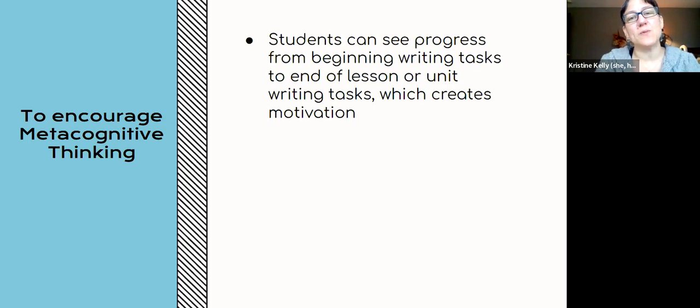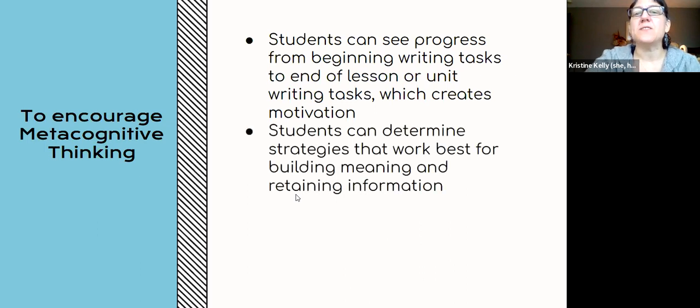A lot of times my students will say, am I really getting better in writing? Am I really getting to be a better reader? That's kind of a gray area for students. So we want students to see that they are actually every time picking up something, whether it's a detail or whether they're learning something about a strategy that works for themselves, or they're realizing that they have meaningful connections to make. These are all part of persistence. And students can determine strategies that work best.